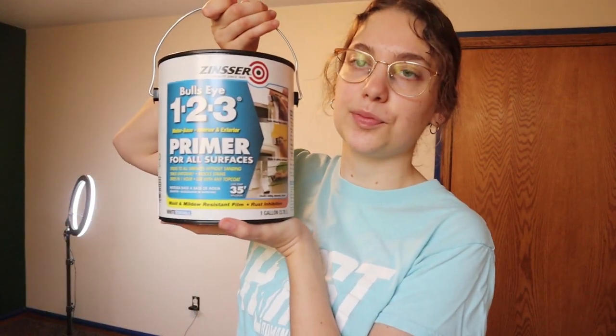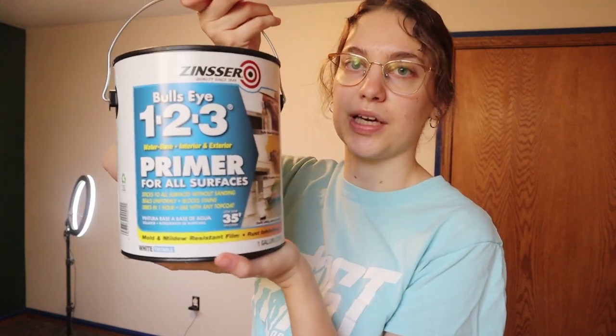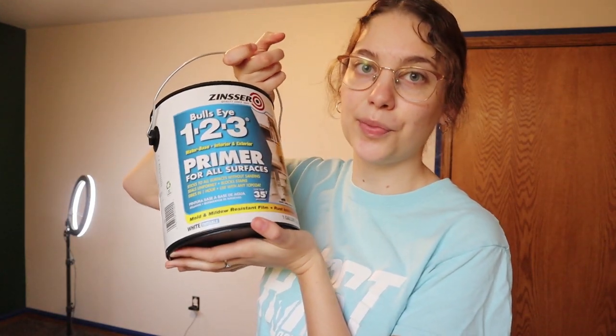So on today's agenda is to prime and paint these walls. This is the primer that we picked up at the store. We got this at Menards. You can probably get this at Home Depot, Lowe's. It's primer for all surfaces. This is what we're going to be using on all of the paneled walls. Then we're going to go in with white.